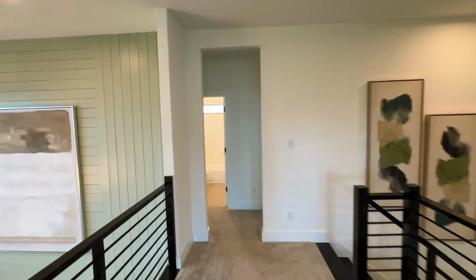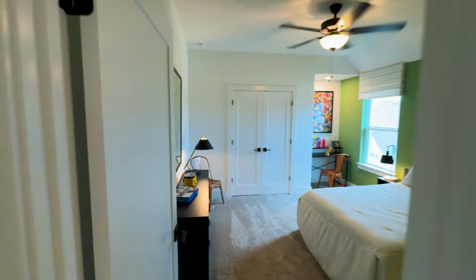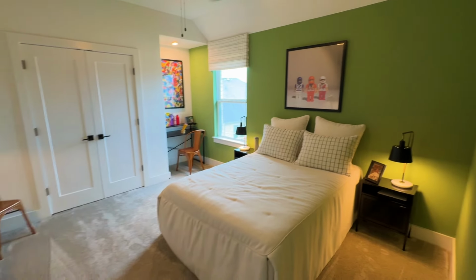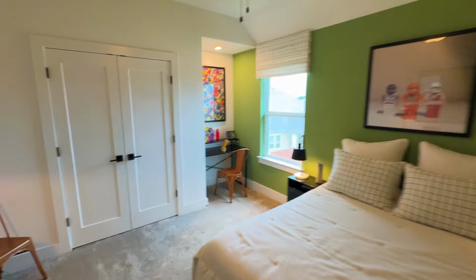Okay, so we're making our way on to the other side. We have one. Again, these bedrooms are really, really spacious for secondary bedrooms.